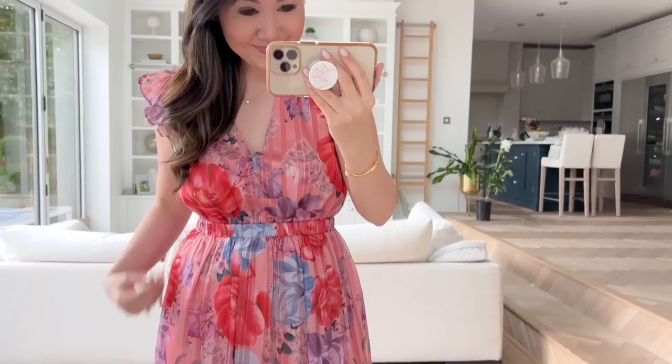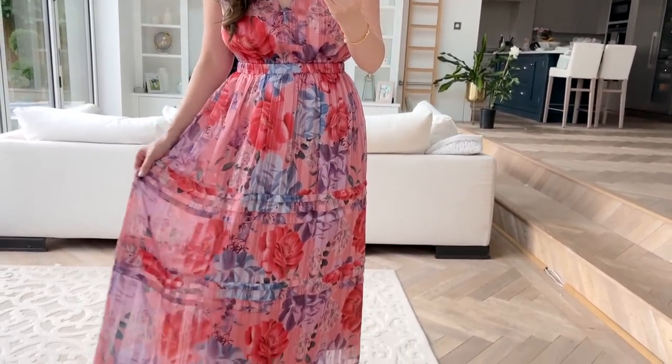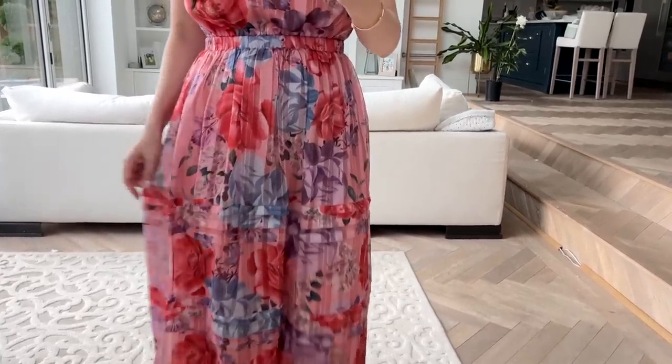It is a pleated skirt, but it is a multi-tier skirt as well. This one is fully lined. The lining is a beautiful dusky pink. And then on the neckline, it is a V-neck. And then you have these beautiful little ruffle sleeves, which I thought were so lovely. The little kind of sparkle effect all the way through, just a gold thread that runs all the way through. Very, very subtle, not too much at all, but it just adds a little something extra.